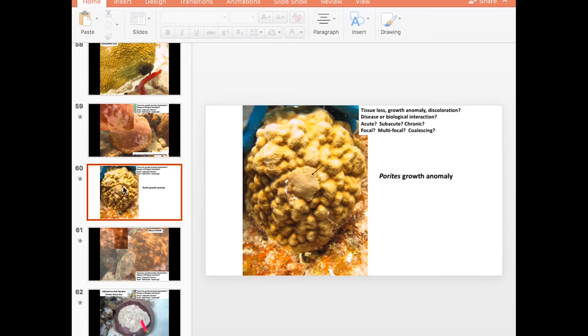Where it's pointing, is that tissue colored any different than the rest of the colony? Yeah, it looks a little lighter and less fluffy. Yes, less fluffy. The shape looks a little different. So is that a growth anomaly? That's a very good interpretation. The shape looks a little different. The color's a little bit paler, which is very common in growth anomalies, because you're correct, it is a growth anomaly.